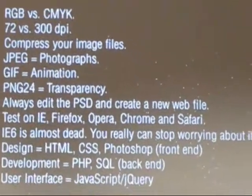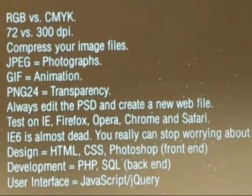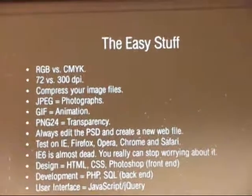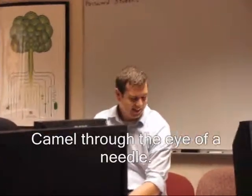RGB versus CMYK, 72 versus 300. Print designers, I've worked with some where it's cool to work with a 2 gigabyte Photoshop file. And the quality is amazing. And then they go to the web and they're like, why doesn't it look as nice? I'm like, because we have to worry about cell phones and 28K modems and all that kind of stuff. And yeah, file size optimization is still incredibly necessary mostly because of cell phones. 3G and 4G networks are not the fastest thing in the world, and they're not going to be for a while. They're faster than a 56K modem, but they still take a while.